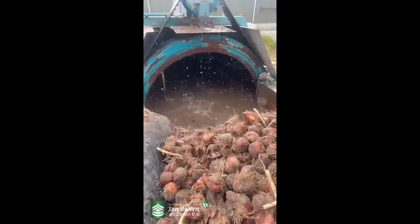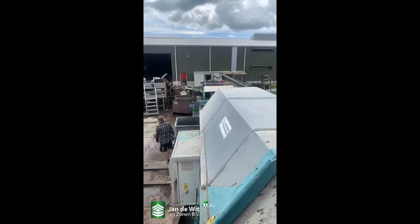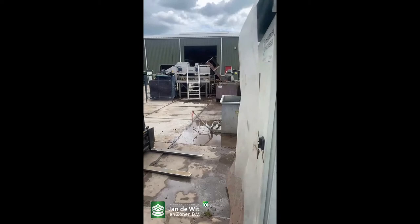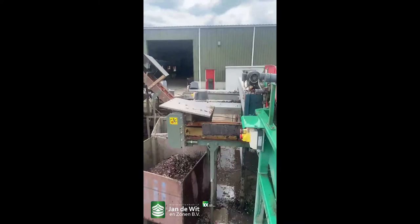They go into the water and different steps. The water in the bulbs are cleaned, the scales are separated, the soil is separated, and then from the washing bath they go to the shower, then the next washing bath and the next shower. And so step by step the bulbs are washed well.